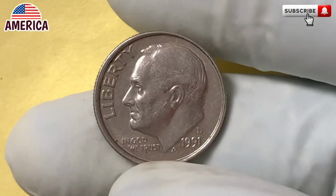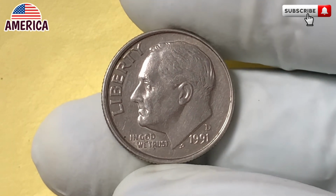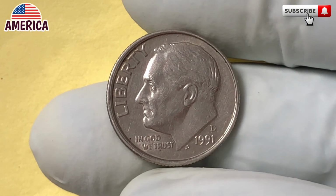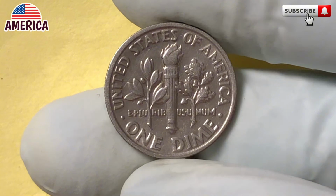But even though the 1991 dime wasn't created during a particularly revolutionary year, there are still some key factors that can make it extremely valuable to collectors today. Let's talk about what makes this coin stand out in the world of rare coins. Let's first take a close look at the design of the 1991 dime. It's important to understand the iconic imagery behind it because that will give you a better sense of its historical significance and what makes it so appealing to collectors.